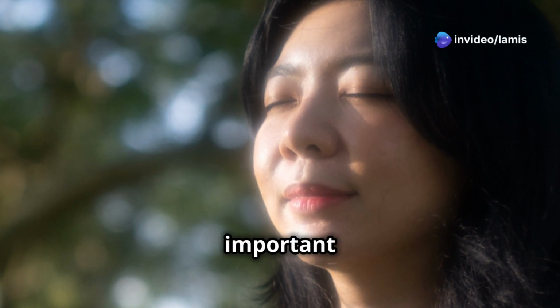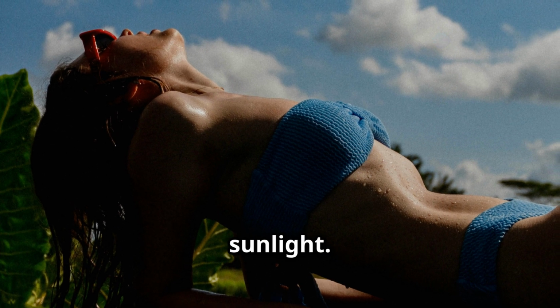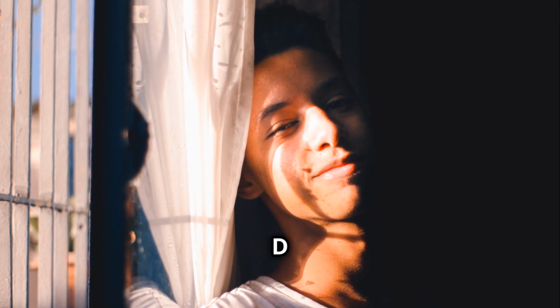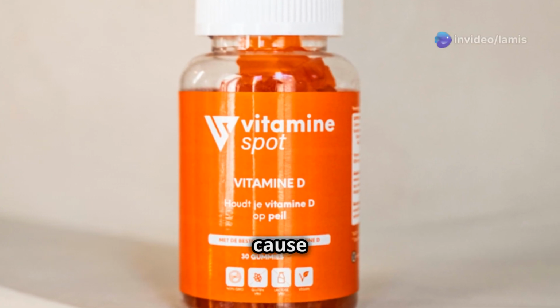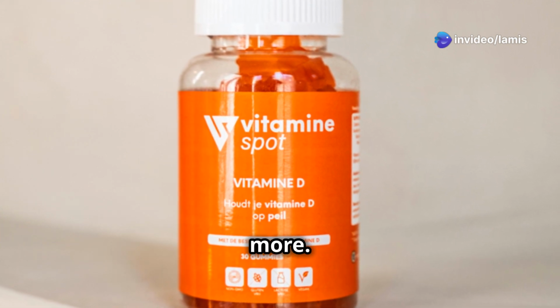Vitamin D is super important for our health. It's often called the sunshine vitamin because our body makes it when we're in sunlight. But lots of people don't get enough sunlight, and that can lead to a vitamin D deficiency. This deficiency can cause some serious health problems like weak bones, a poor immune system, and more.